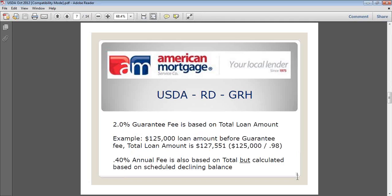That 2% guarantee fee is based on the total loan amount. It's kind of interesting the way it's structured. Since the 2% is actually based on the total, including the fee itself, the way that we calculate the loan is we take the loan amount before the fee, and then we divide it by 98% to come up to what the loan amount will be. So you see on your screen now an example: $125,000 divided by 98%, or 0.98, gives you a loan amount of $127,551. And 2% of that $127,551 subtracted back off of there would bring you back down to your $125,000.